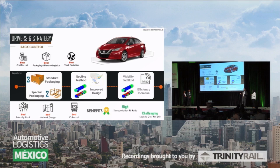So that was the final slide for the complete drivers and tactical activities that we used, which gave us a good improvement to increase our high transportation fill ratio and challenge our logistic cost per unit. How do we challenge logistic cost per unit? Well, by decreasing truck quantities per year, per volume, and per usage.